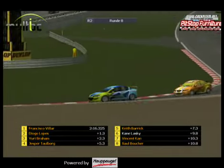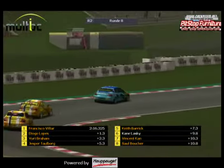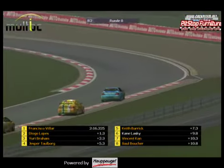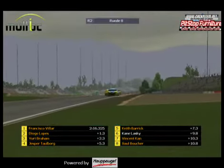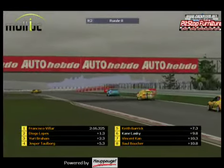Can Boucher find a way past Khan, and can Khan find a way past Lasky? Boucher, our race 1 winner, in 8th position so far, just showing the quality of this field. Very, very difficult to move up. They are touring cars, you can pass, but very, very difficult when the cars are so evenly matched. And we're on to lap 8.